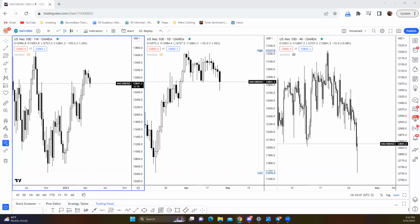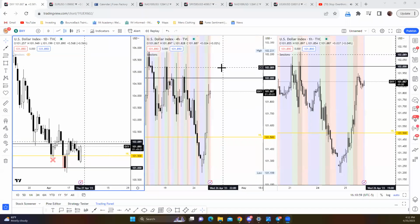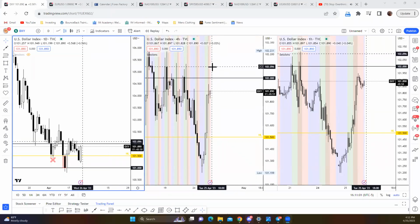And let's see here. Let me get the right screen up really quick. Okay, cool. So I just had to make sure I had the right screen up.